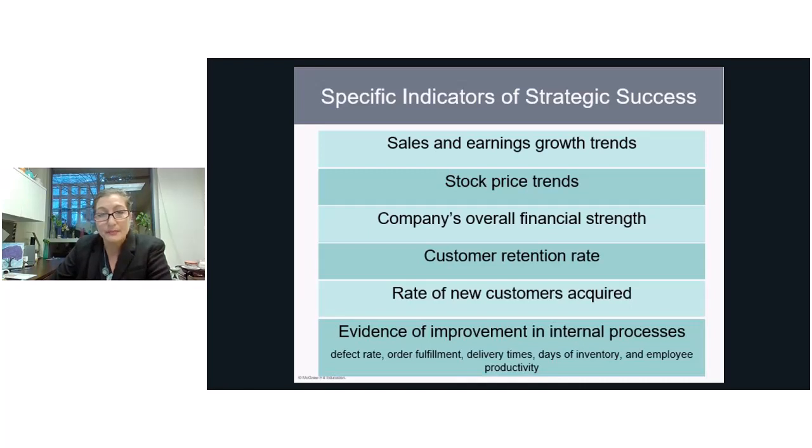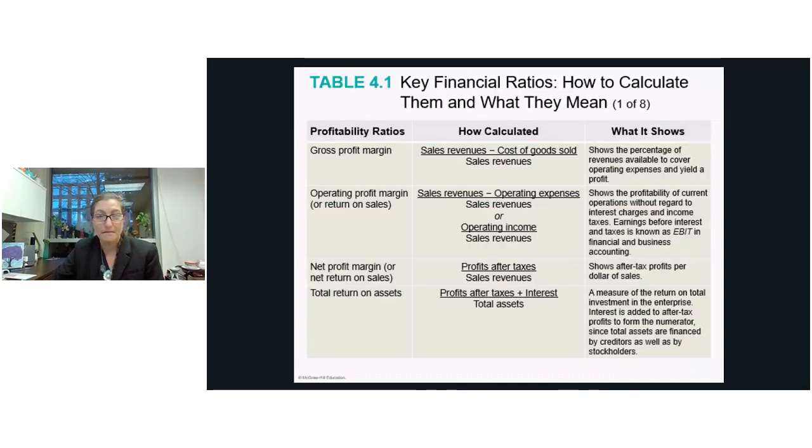So here are some specific indicators of strategic success. When you've got sales going up and earnings going up, you're in good shape. The stock market trends are going to give you an idea of how successful you are or not. The company's overall financial strength. Whether or not you're retaining customers, or do you have to continuously invest and reinvest in customer acquisition, which is expensive. The rate at which you're converting potential customers into actual sales. And evidence of improved internal processes, such as delivery times and employee productivity.